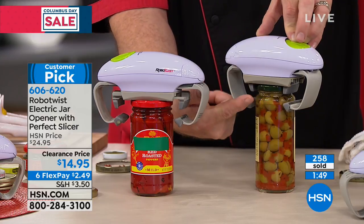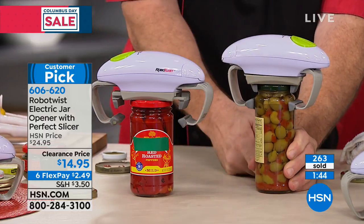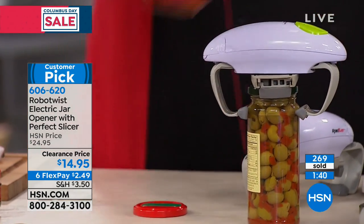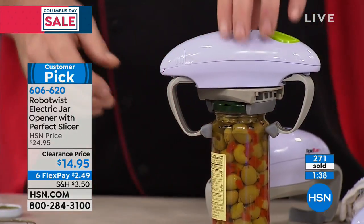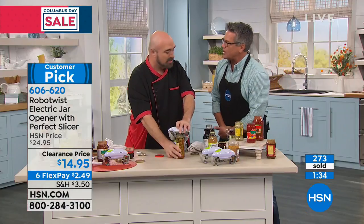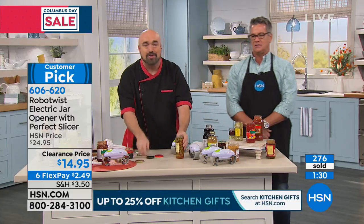Let me tell you something. This empowers you. If you're a senior out there and you have issues with your hands, I often think of my poor mom trying to open up an olive jar, trying to open up a jelly jar. Can you imagine the feeling of saying, I can't have jelly today because I can't open it? Can't have pasta because I can't open the sauce. If you're a kid, you can't have the sandwich because you can't get the peanut butter open. There's no reason for it.